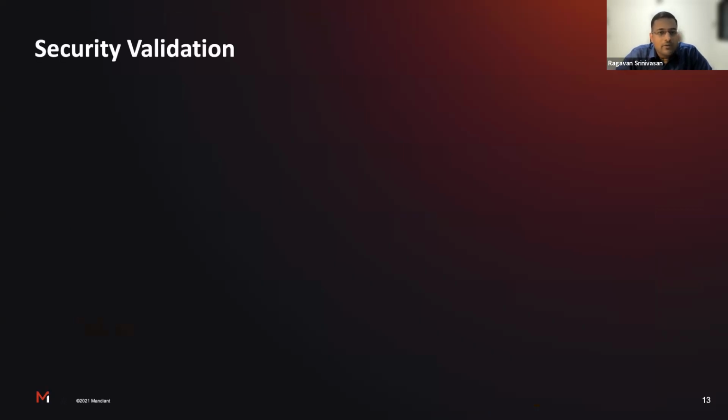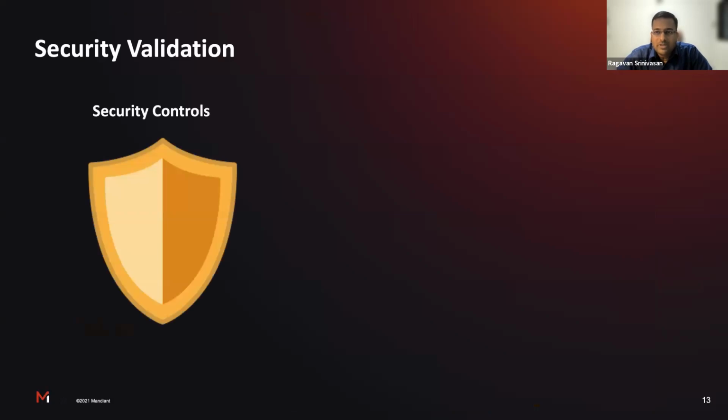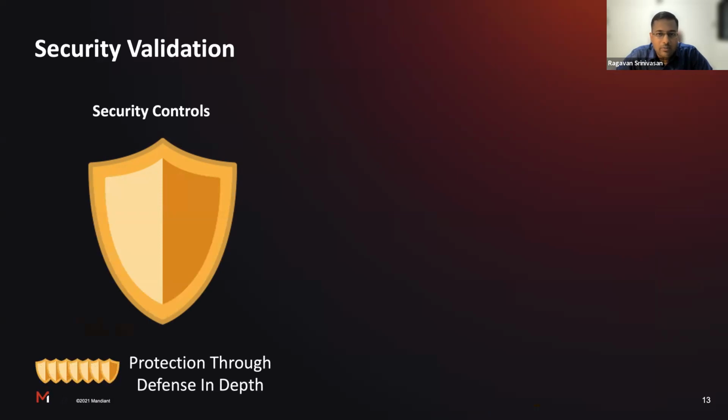Okay, so now when we talk about security validation, a lot of the time the audience gets confused, because every time they talk about cybersecurity, what they are hearing is a presentation on a security control. This is something like antivirus or firewall or a DLP system. And normally these security controls are stacked so that you have protection through defense in depth. Unless it's explicitly pointed out, often the audience will assume that security validation is yet another security control, because everything in cybersecurity is all about security controls.